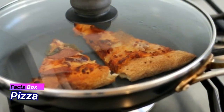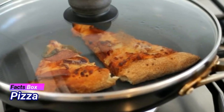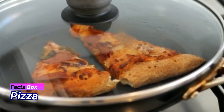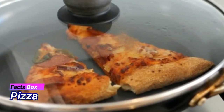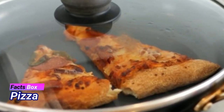Pizza. Were there to be an eighth wonder of the world, it would be pizza. As good hot as it is cold, it's the ultimate leftover food, but it should be kept away from the microwave. For a nice slice, place it in a hot, buttered, and covered pan for 30 seconds.